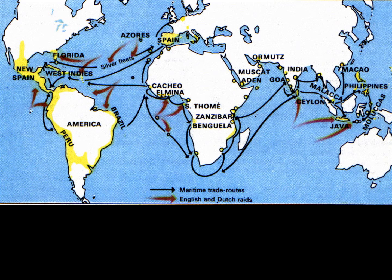It also facilitated the conquest of Mesoamerican civilizations like the Inca, the Aztecs, and the Maya. And it began the phase of European colonialism.